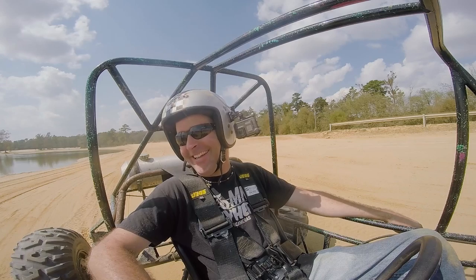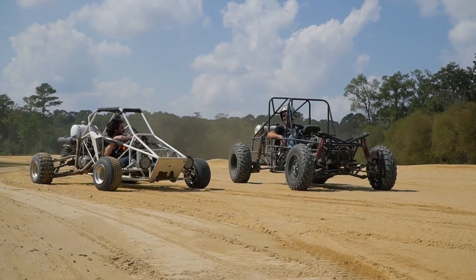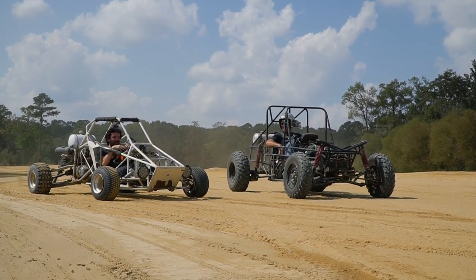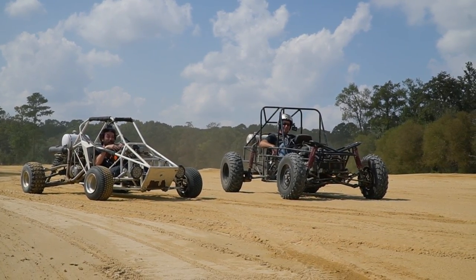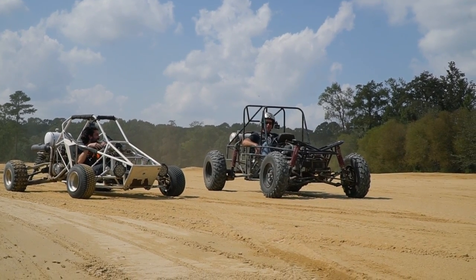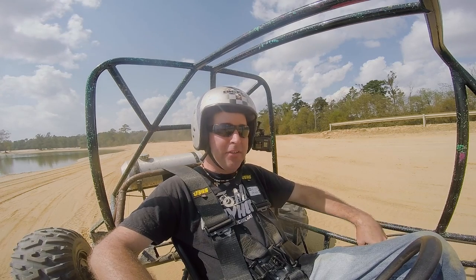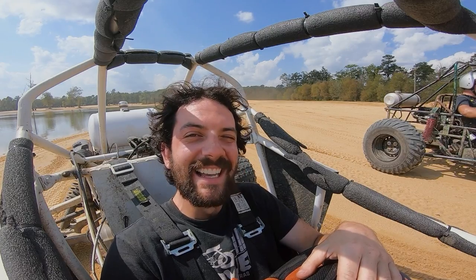No. I still like the cross cart better. Is the trophy cart really 3-0? The trophy cart destroyed the cross cart. Oh, completely. Pretty much. And I'm only running on like 3.5 cylinders, because he mashed one of the exhaust pipes. I mashed one of the exhaust pipes shut.